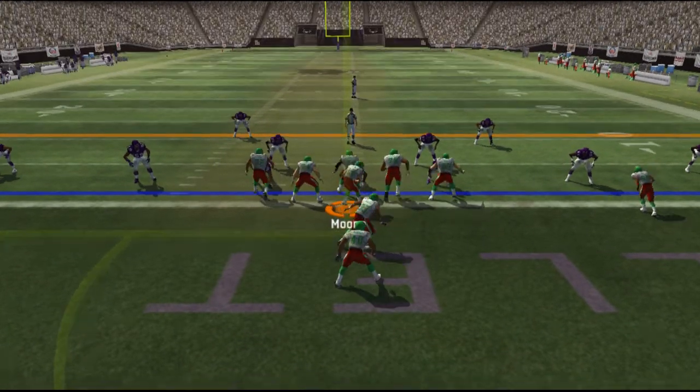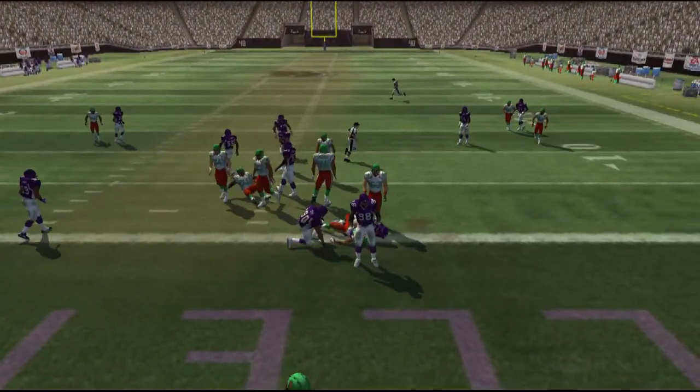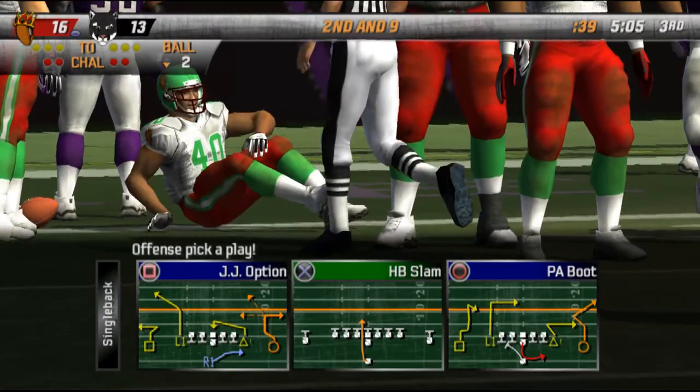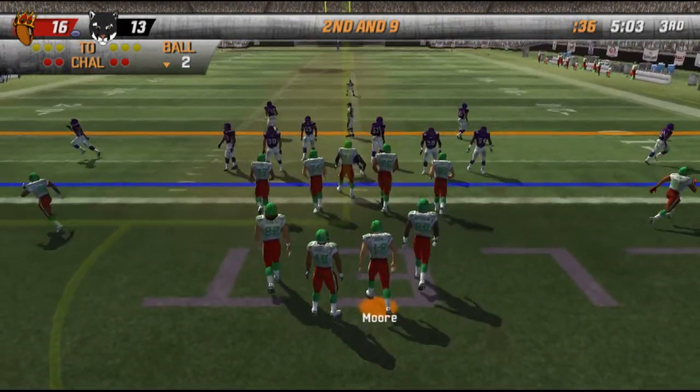The backs are lined up in an eye. Looking to run it here. Big tackle. He puts everything into that stick. The defense held their positions and didn't let him get very far. Ball on their own two. Ball on the 2-yard line.